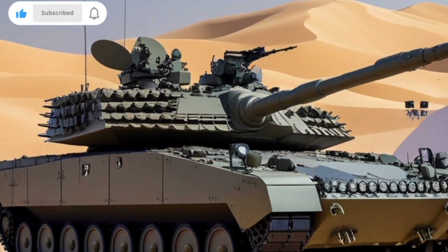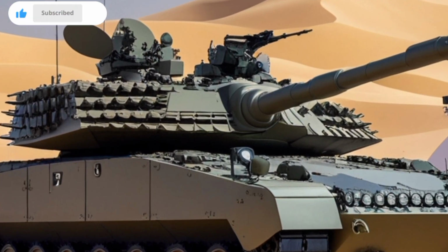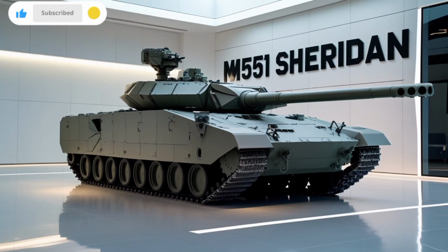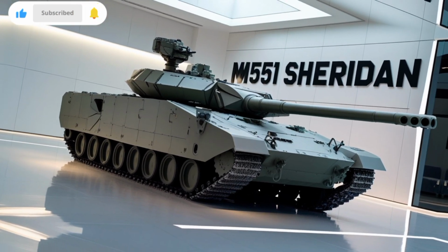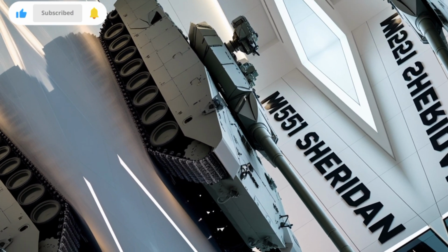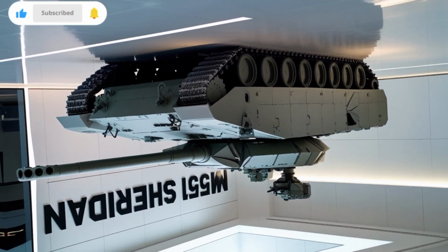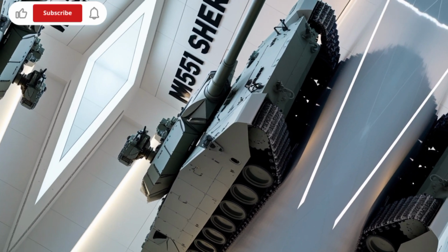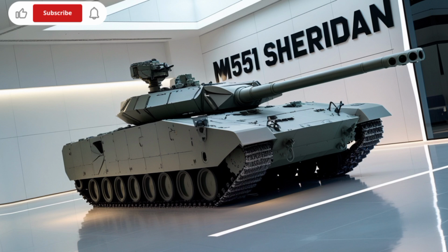At the heart of the Sheridan's punch was its remarkable armament, a 152mm M81E1 rifled gun launcher. This was no ordinary cannon. It could fire both conventional shells and the Shillelagh anti-tank missile, giving the Sheridan unprecedented versatility on the battlefield. The Shillelagh missile could engage enemy armor at distances up to 2,000 meters, and when it connected, it packed a wallop. But the Sheridan didn't stop there.